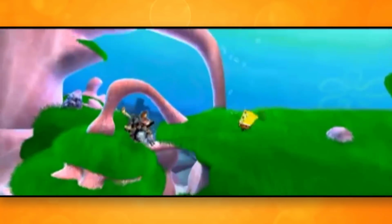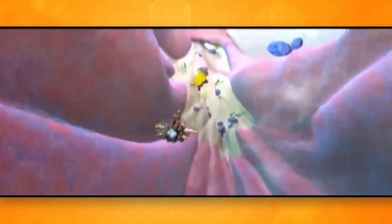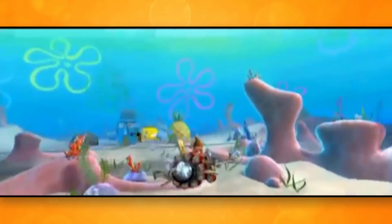What's cool is that SpongeBob joins the adventure for a little as he grabs onto the rocket ship and greets his various friends around town.